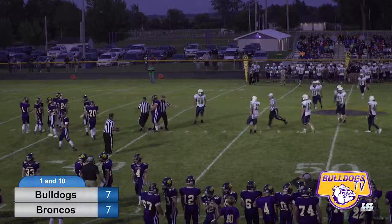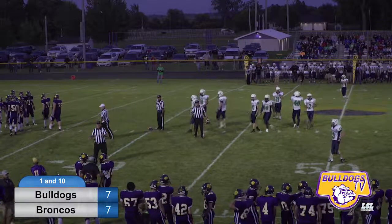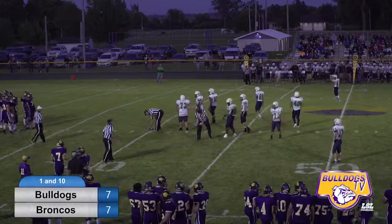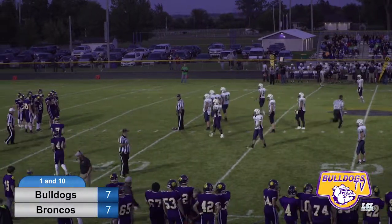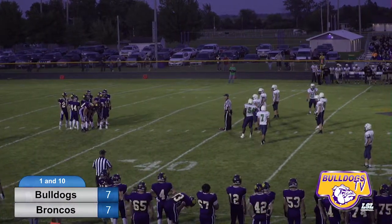They'll have to go 60 yards. 1st and 10 at their own 40 with 1:13 to play. I don't know if you can do much running with the time situation, but they do have a couple of timeouts left.